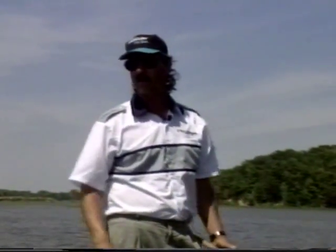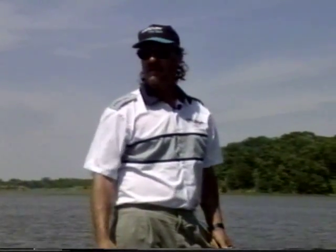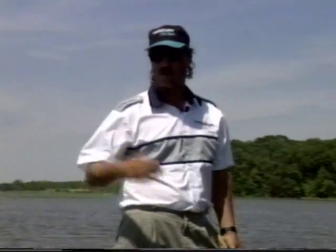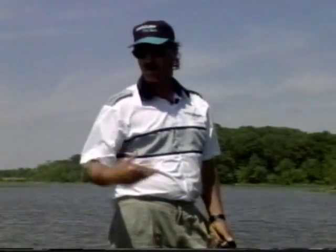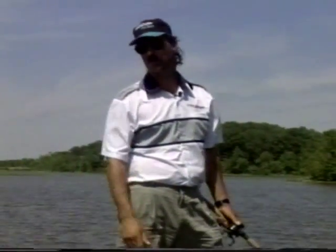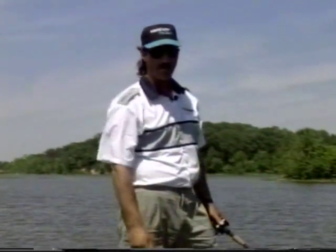Weather patterns affect largemouth probably worse than any other sport fish out there, and it gets awfully tough on us sometimes. Like this morning, I had a trip out. You talked to the guys and you saw how well we'd done, but the wind kicked up and trashed everything we were fishing this morning. So we're reverting to areas that we can fish. We can fish this area, and the water's not in that bad a shape.